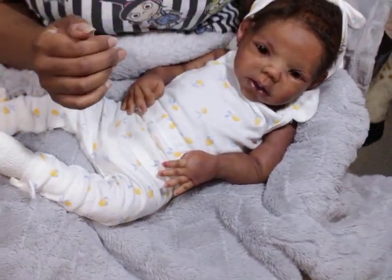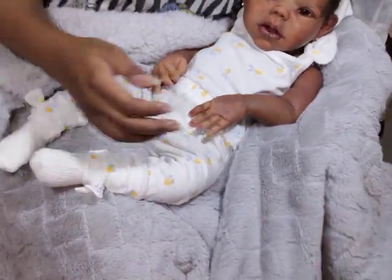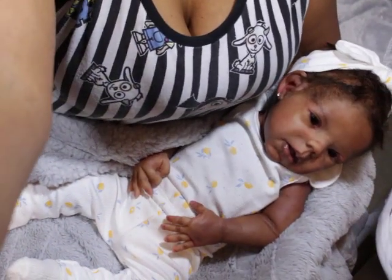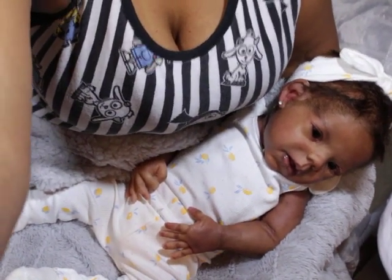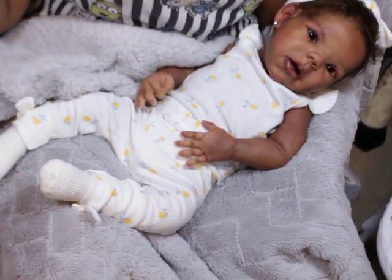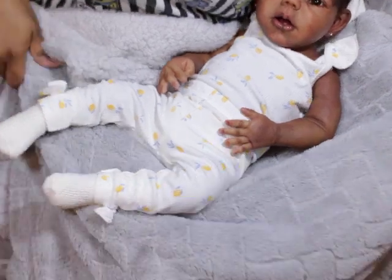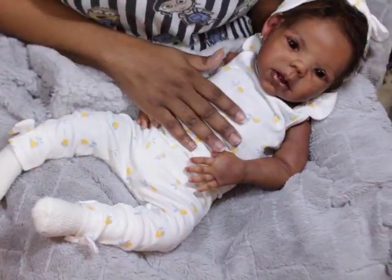And so this little ladybug, oh my gosh, is she not in the frame or what? What happened? Let's see, ladybug. There you go, ladybug. Anyway, so yeah, she was painted by me.